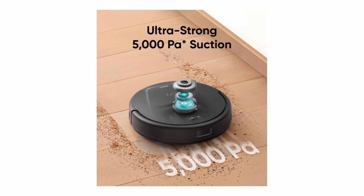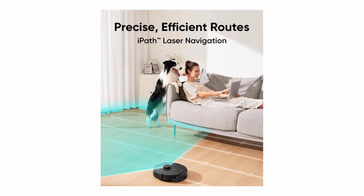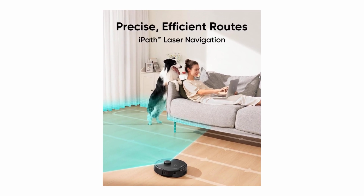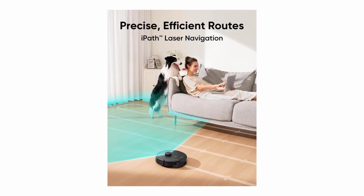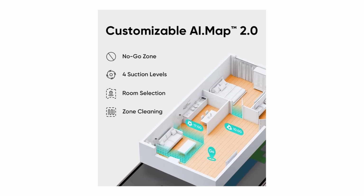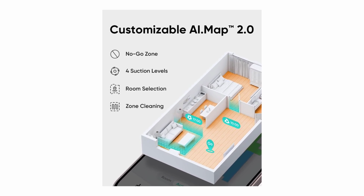decor. It features iPath laser navigation and AI Map 2.0, enabling highly efficient cleaning routes and precise home mapping. These advanced navigation tools allow users to create no-go zones and set up multi-floor mapping via the app, ensuring the vacuum cleans exactly where you want it to.